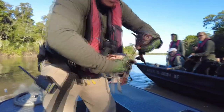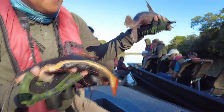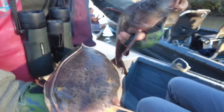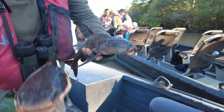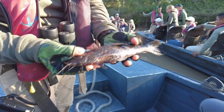Okay, catfish. What's the difference between these two? Look at the weight here. And this one has a bigger mouth because it feeds on the smaller fish. This one will feed on small algae, something that grows on the dead logs. It's very different. A chara, this is the fish.